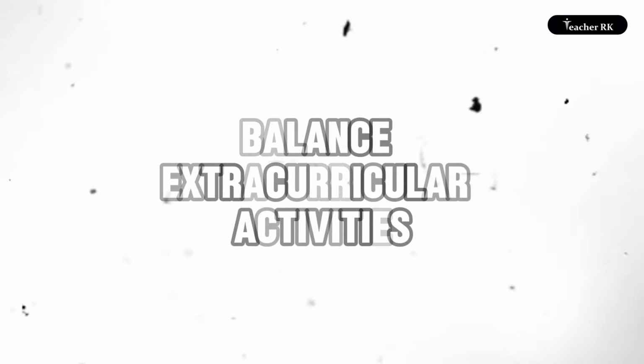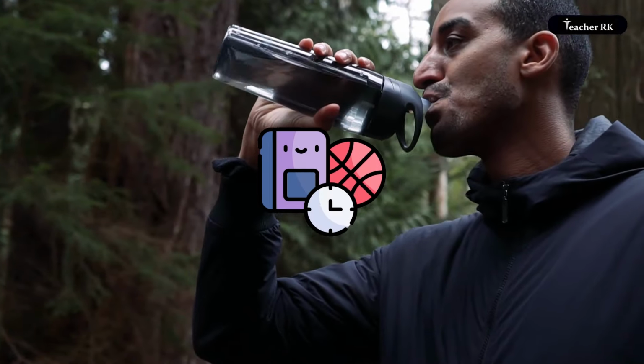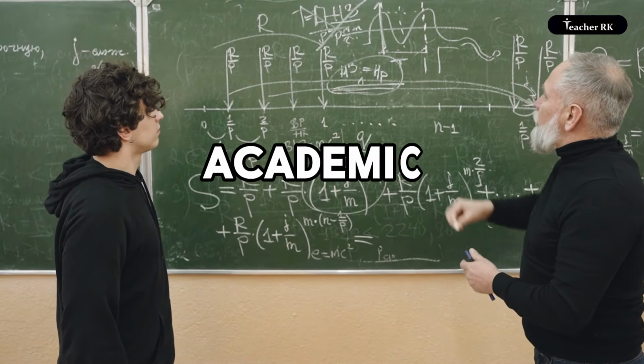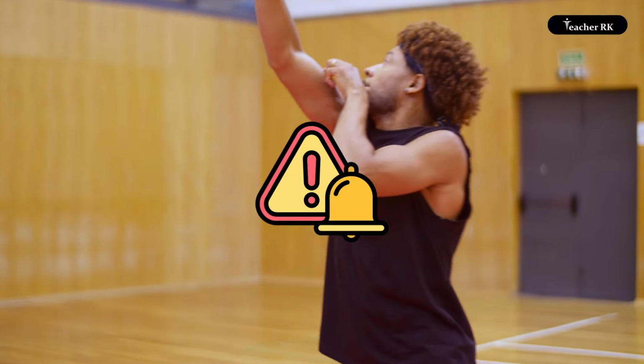9. Balance extracurricular activities. While extracurricular activities are important for personal development and college applications, it's crucial to balance them with your academic responsibilities. Choose activities that you are passionate about and manage your time to ensure they don't interfere with your studies.